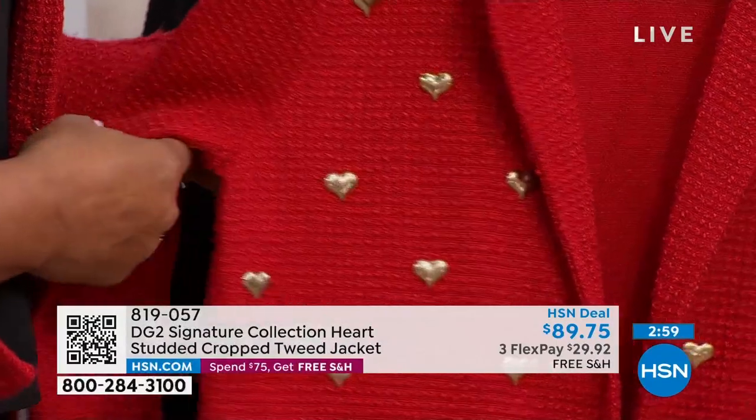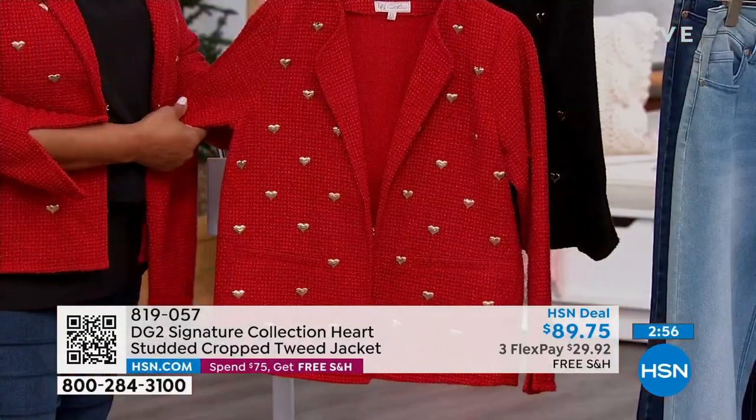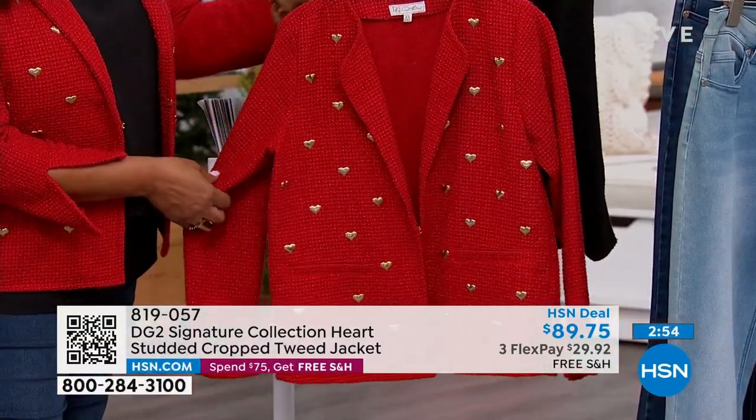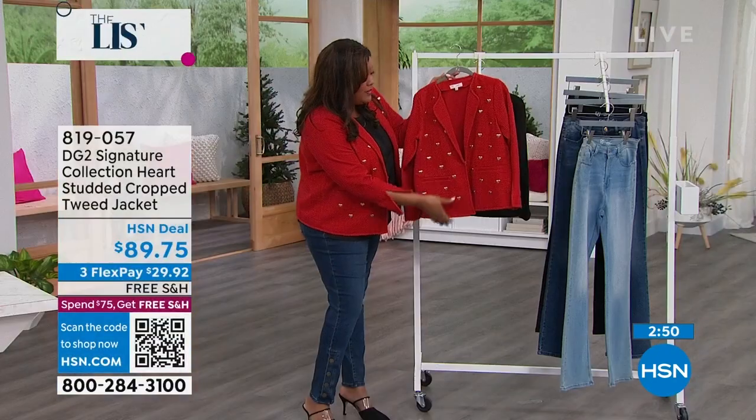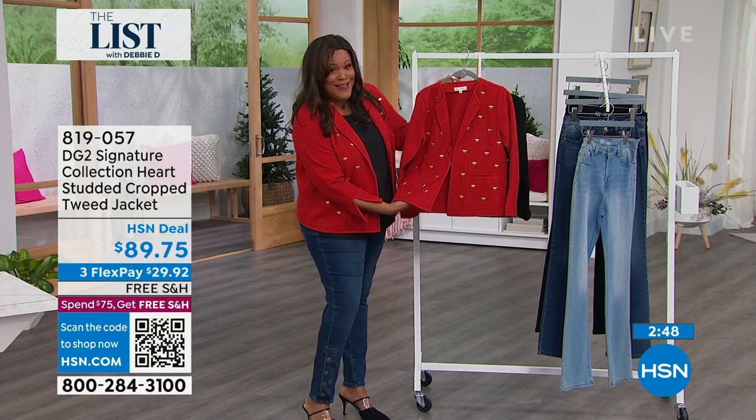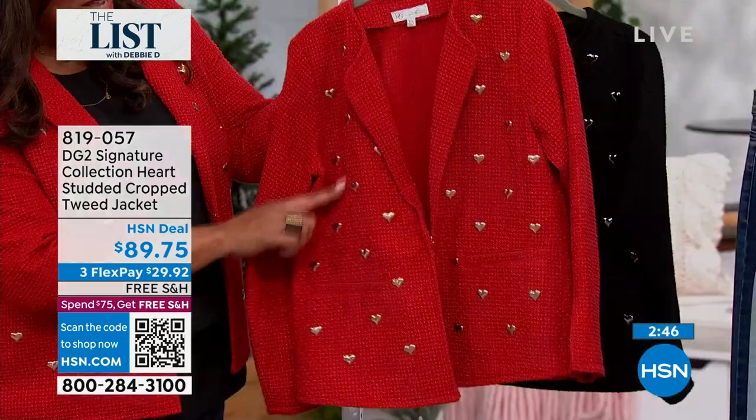This is one of those forever pieces that you're gonna bring out. And I bring out red, my little secret. It perks me up. I'm having one of those days. I'm tired, I wanna be honest with y'all. I'm tired today, y'all. So I was like, look, I'm wearing red. But this perks me up.